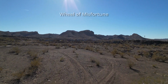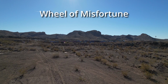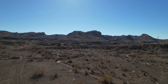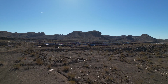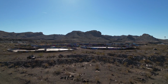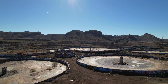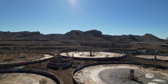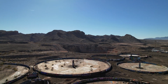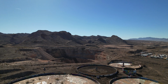On to the Wheel of Misfortune. Back in 2012, a graffiti artist named Aware breached security at this abandoned mining site just outside of Las Vegas. He and his crew painted a massive Wheel of Fortune style wheel. Most of the spaces in the wheel say $0, but others contain such upbeat messages as lose a home, lose a job, bank owned, and lose all hope. The artist reserved one space for himself, and the sheer magnitude of this work is impressive.